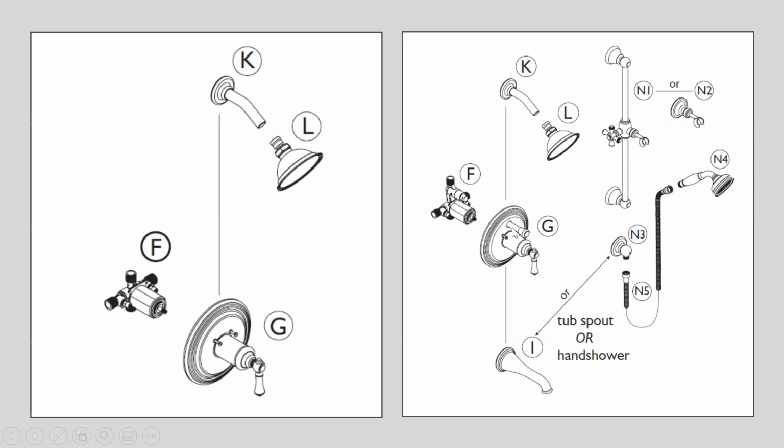So this one right here is a way to do a pressure balance valve with either going to a tub spout or a hand shower using a pull-out diverter right here. So you can do that as well with a pressure balance valve. But this gets us to those 2 functions. So after that, you want to add more than one of these.